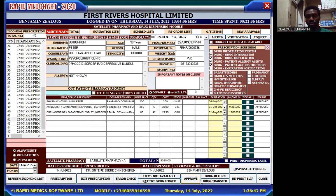So the next thing we'll be looking at is drug return. Please, this drug return is one of the essential parts of our training that will help us in drug control. In drug control, this drug return helps us very well, and I want to plead and plead again that we should not joke with it.